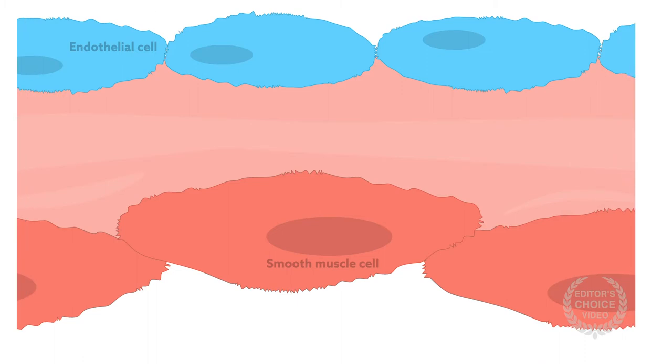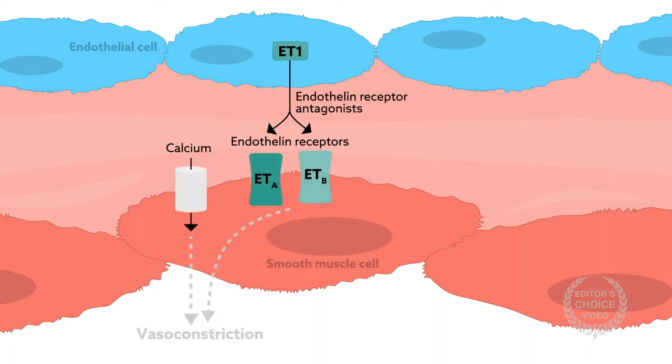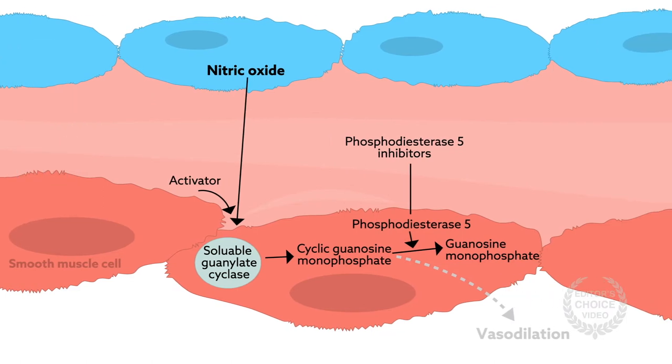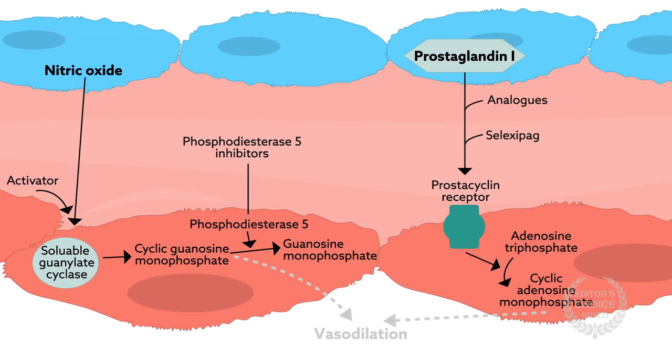All 14 FDA-approved therapies work by dilating the pulmonary vasculature. They target four major pathways, including calcium channels and endothelin receptors. Nitric oxide, a potent vasodilator, can be inhaled, rebalancing the mix of constricting and dilating substances. And prostanoids have direct dilation effects.